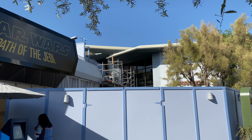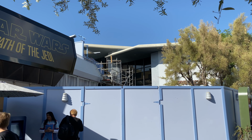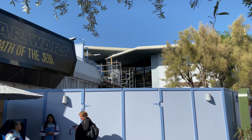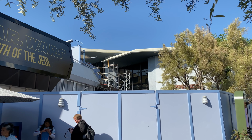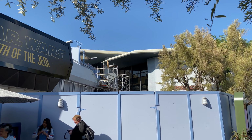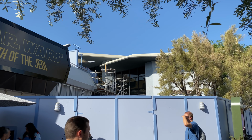Over here at the exit of Space Mountain, they're still working on the new staircase slash ramp that leads up to the second deck where the queue space is. I would assume this is just for an extra emergency exit, because when you think about it, there isn't another emergency exit when you're up on the second level. So this is probably why they're doing that.